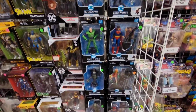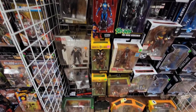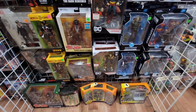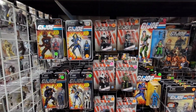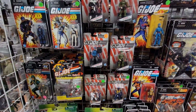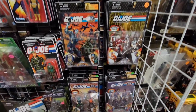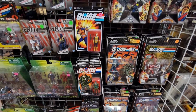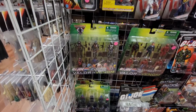Here's some McFarlane stuff, as you would see most anywhere. Nice selection of McFarlane stuff. Moving in some G.I. Joe goodies. Seeing that old carded stuff just makes me long for those days that I'd walk into Roses and see this for days on end. This is like a super version of that Roses experience.